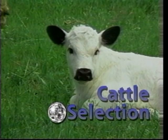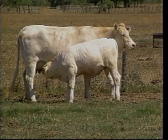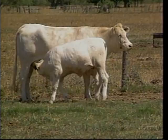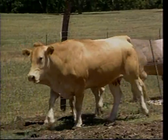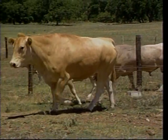Before selecting the cattle for this procedure, the producer should study sire summaries, EPDs, and other performance records available to him. These records will indicate which animals have the genetic merit necessary to become a part of an embryo transfer program. The donor cow should have high genetic merit so that when the number of her offspring is increased, the production average of the herd is increased as well.